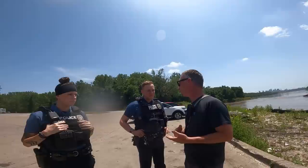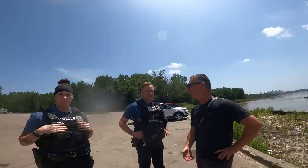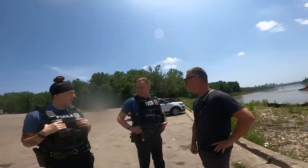Do you have any idea of that? You think that's any relation to your missing person? No, it's a 2017 truck. Okay, we're letting a sergeant decide. Yeah, you said a Jeep is right here? So the Jeep's up there by the power plant.